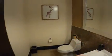So we got everything here. Wait, let me just put on my head. So we got a fridge, we got the food, we got an island, we got a whole living room. And then let's see if we go over here, we got a bathroom. This is bathroom number one. Let's see if we go over here. That doesn't work for some reason.